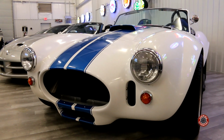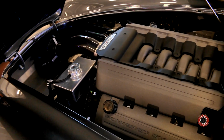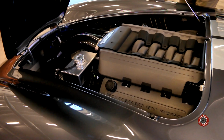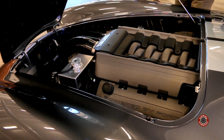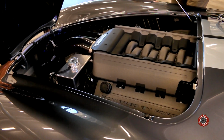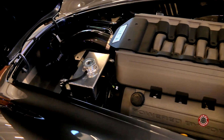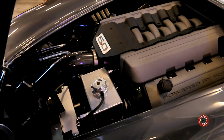Yeah, right. Okay, cool. This is the new 5.0 Coyote motor. This is the motor that comes in the new Mustangs. They call it a Coyote motor. It has 4 cams, and these are maintenance free, much like the new Mustangs. You can drive them for 100,000 miles without changing spark plugs or anything.